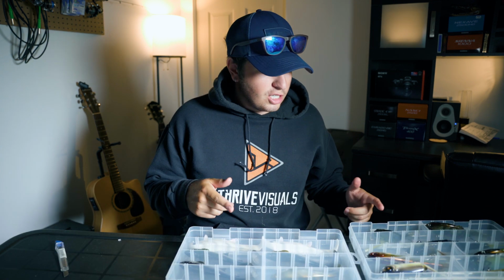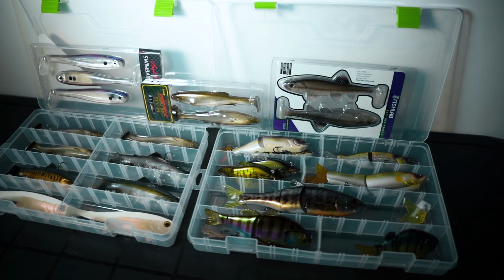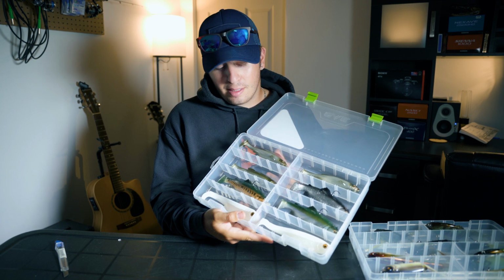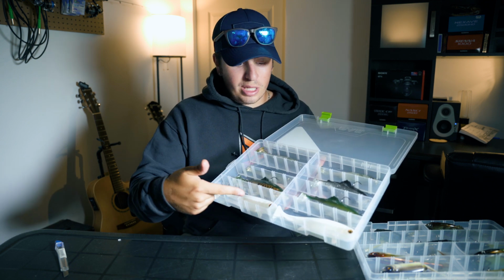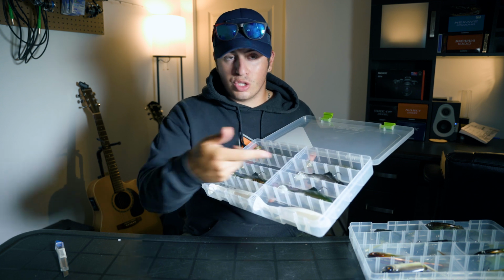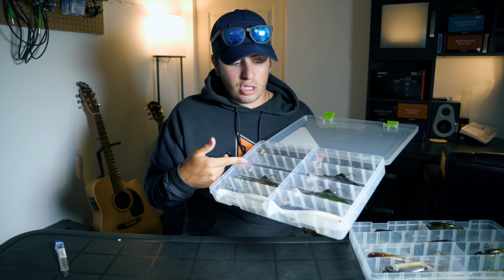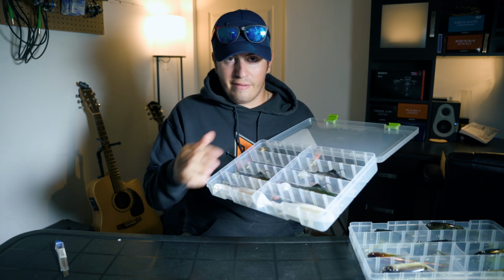Okay, so real quickly, I just want to show you guys what I just did. So I actually organized my swim bait box into soft plastic. So my soft swim baits, you got your weedless swim baits, you got your paddle tail swim baits with the exposed hook. I have more weedless swim baits. Like I said, everything that I just unboxed is pretty much in here except for the Savage Gears.